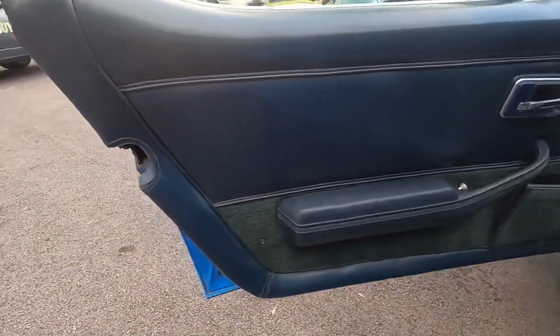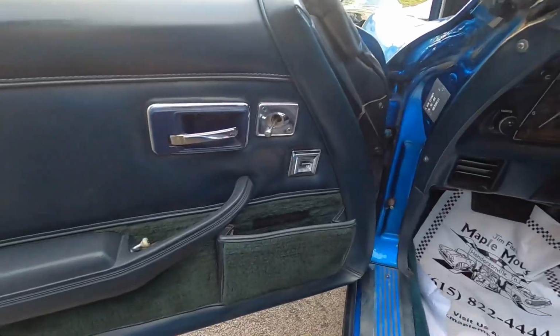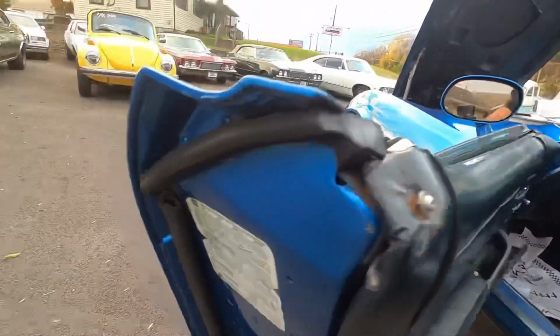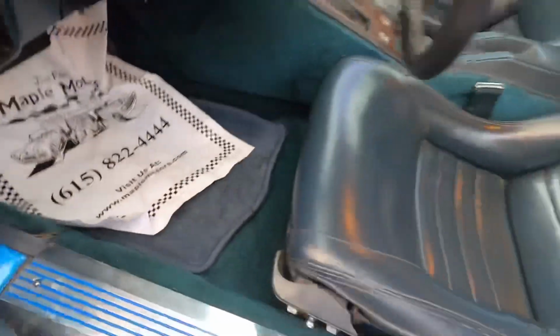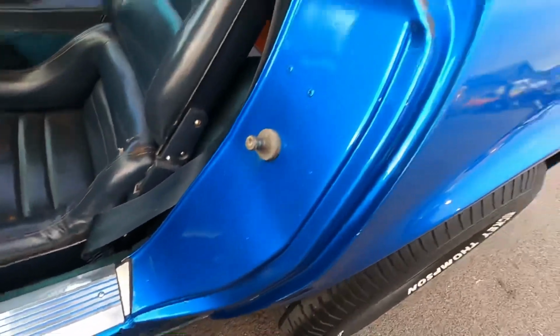Door panel's in great shape. Weather stripping looks good. Jam's nice and clean. Carpet in this one's a bit older, but it still looks good. Not terrible.